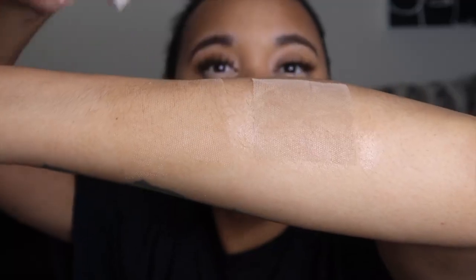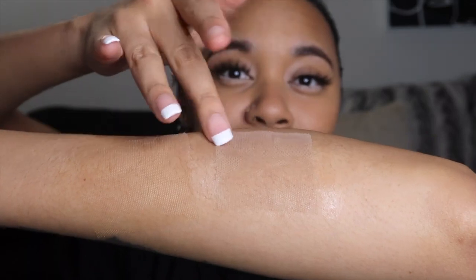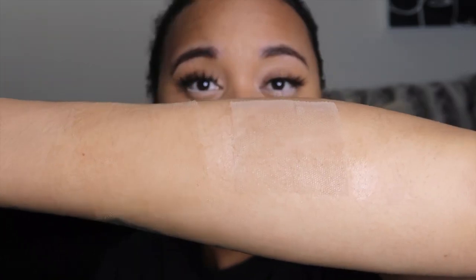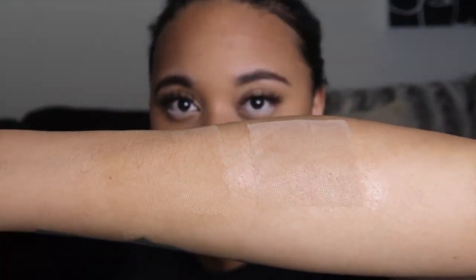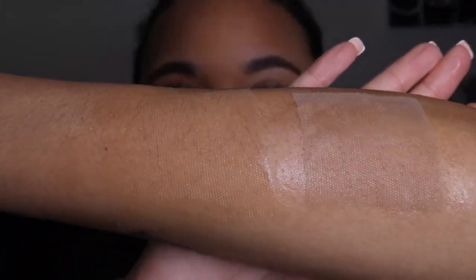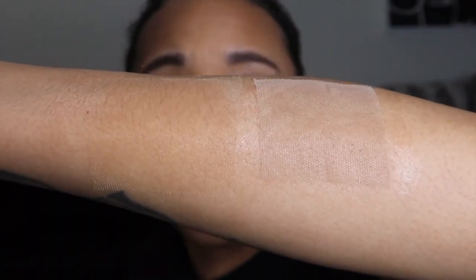Y'all, hold up. Y'all clearly see the difference. Clear as day. As you can see, there's a little bit of cast. Let's let this focus. Yeah, so this is the clear lace and this is the transparent lace. The transparent lace is obviously good, but it's thicker. It has more color to it, whereas the clear lace is literally clear. Like, come on, sis. Y'all see that? You can see the hairs through my mother freaking arm. It's so clear, like, yes, we love it. You can barely see the clear lace.